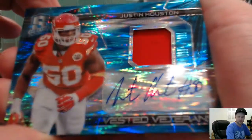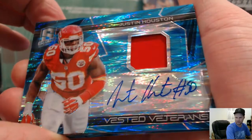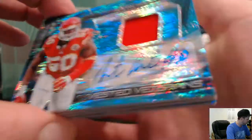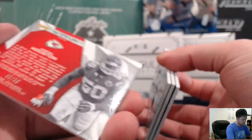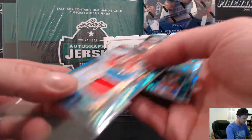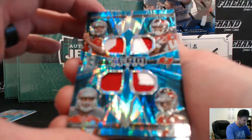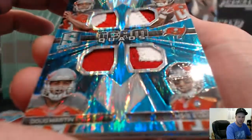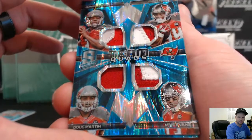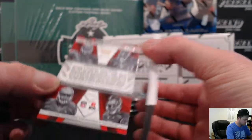Vested veteran autos, Justin Houston of the Chiefs. Look at that, coming through at the end on a filler with the Chiefs. Make you holla. Justin Houston is numbered 46 out of 50. Nice looking quad patch, all Bucks: Jameis Winston, Charles Sims, Doug Martin, and Mike Evans. Team quads. Tampa Bay, bleed blue, 22 with the Bucks. 28 out of 50.